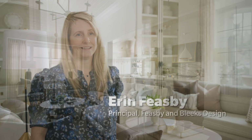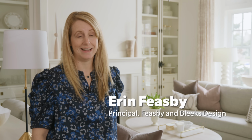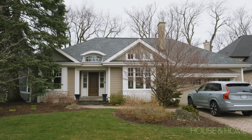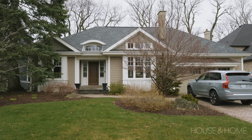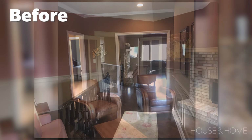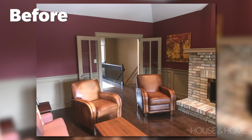When I first came to visit this house, what I saw was an interior that didn't match the exterior whatsoever. It was such a cute coastal Cape Cod house on the outside, and then when you walked in, it was dark and it was all these earth tones, and it felt just like a completely different house.